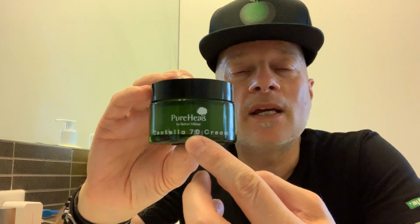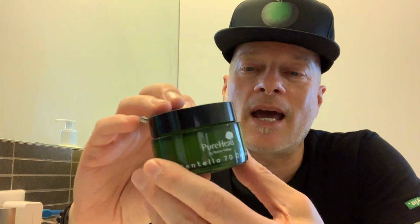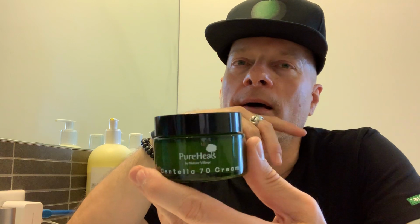And so I was kind of interested to try other products from the brand. And it was like, does Pure Heals do anything else besides make these amazing charcoal under eye patches? And it turns out they do. One of the ranges that they have in their line is this Centella range. This product is called Centella 70 cream, and of course the indication here is that it contains 70% Centella asiatica. And if you're into K-beauty, you know that Centella is a superstar ingredient in K-beauty.